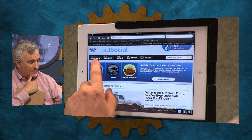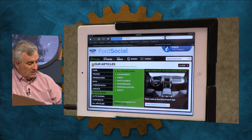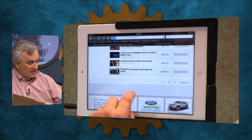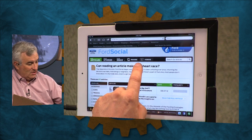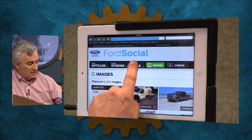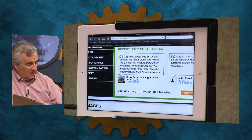We love our Fords. If you're a Ford fan, as I am, you know this is a great place to go. There's also articles. I wrote an article here about new Ford technologies in the Ford Sync, the APIs and stuff. I talked with Jim Puchkowski. It was actually a really fun conversation about autonomous vehicles, APIs, and Sync and things like that. That's here in the technologies section. But you can also look at images submitted by other Ford owners, videos. And I like the ideas section too. It's basically like an internet suggestion box where you can make suggestions and vote on other people's suggestions. Post your idea here. It's all at social.ford.com.